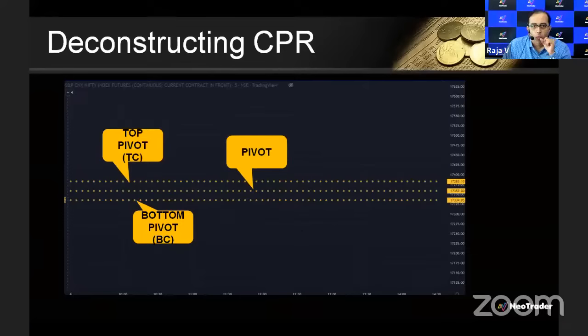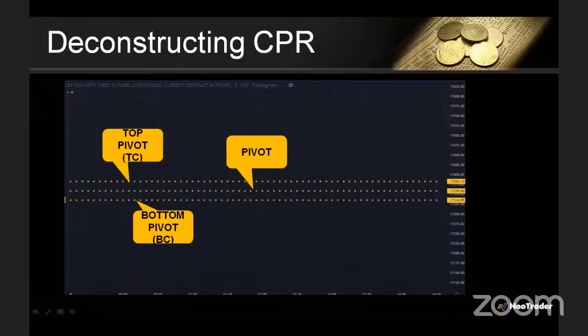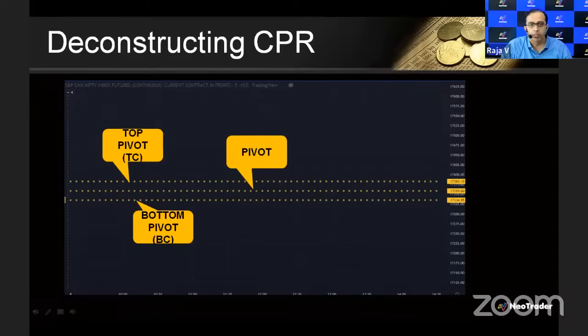So what happens is that it is around the pivot. So it creates a layer around it. How many of you understood this? Give me a thumbs up. It creates a layer around this, and this particular layer is going to act as a reference point for us. So now, as you can see here, this particular layer is called a central pivot range. So you've got the pivot in the middle, you have got the top pivot, you have got the bottom pivot, and together, all the three lines are called CPR, Central Pivot Range.